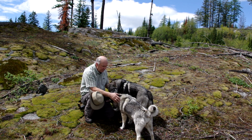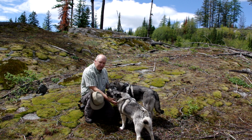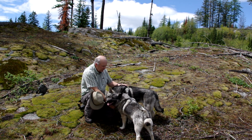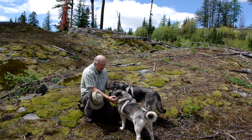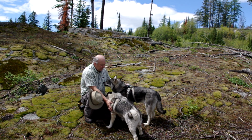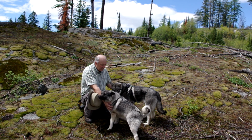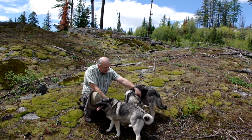This is Tuva. This is an extremely skilled hunting dog too. This is a Norwegian Elkhound. This Swedish Elkhound, Norwegian Elkhound. Now this dog will be considerably bigger. She's only 8 months old. So she'll be considerably bigger when she's full grown.